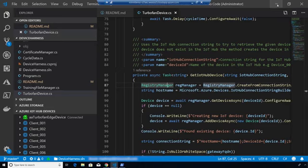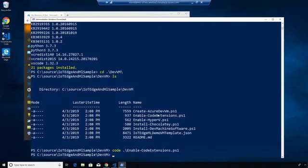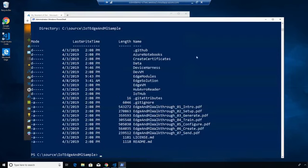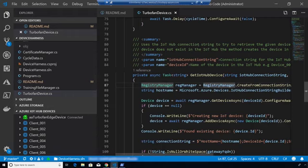So in our clone directory here, we have a folder called device harness. And what I've done simply is open that folder in Code.